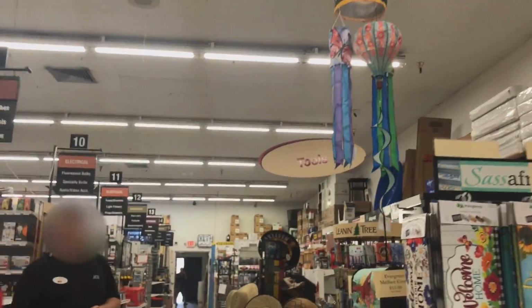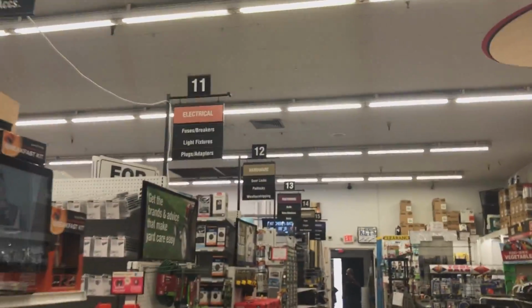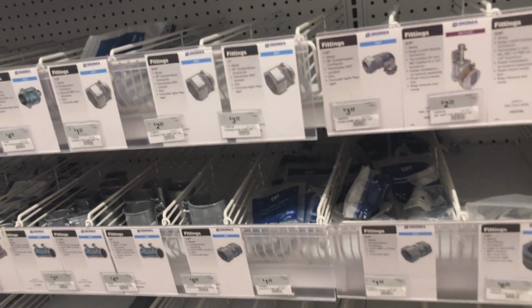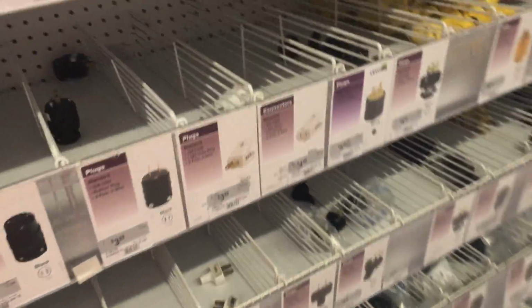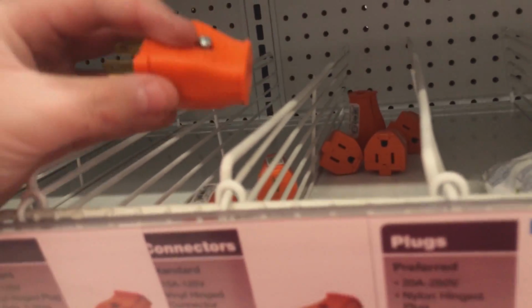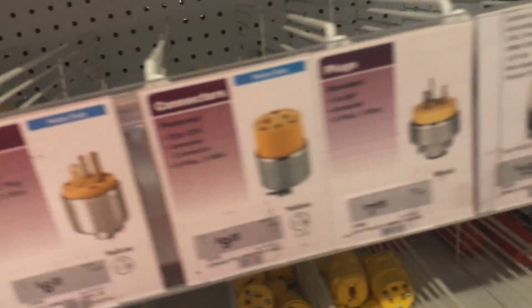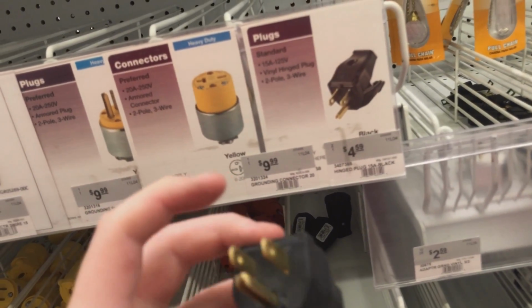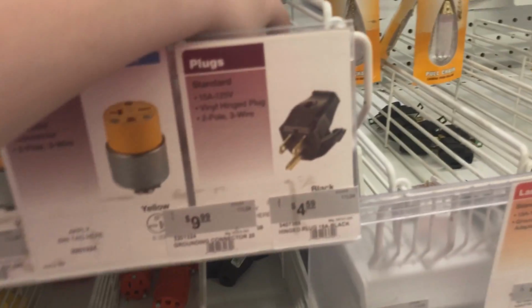There we go. Oh, bugs. Plugs. Alright, let's see here. Here we go. They got this kind. They've got this. This is kind of interesting how it's made of metal. They got a black version of that same kind up there. This is what I was kind of hoping to find, just a black plug like this for this particular project.